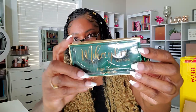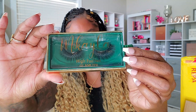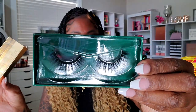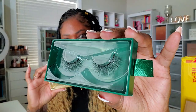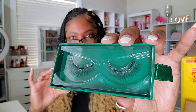So yeah, there's also eyelashes in here. High fashion packaging, super cute. I'm trying not to have so much glare for you guys, but I need the light. And then this is what those look like, if you can see that. Sorry, let me try to, there we go. That's what those look like. Same thing, it pulls out. And that's what Daydreamer looks like. Hopefully you can see those.